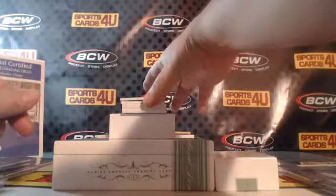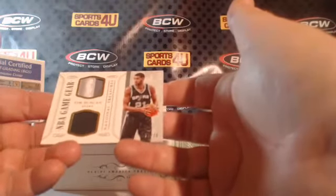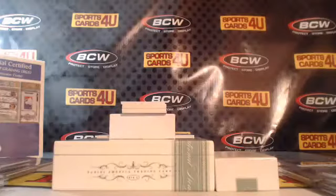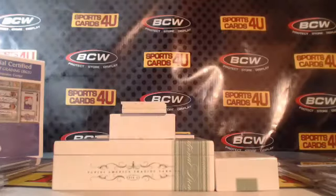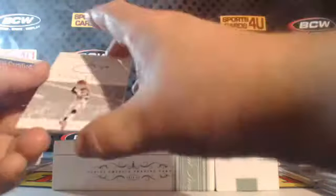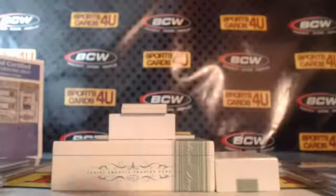NBA Game Gear, gold, two-color patch and a jersey, 25 out of 25 for the Spurs, Tim Duncan. Signatures, 3 out of 75 for the Hawks, Kyle Korver.